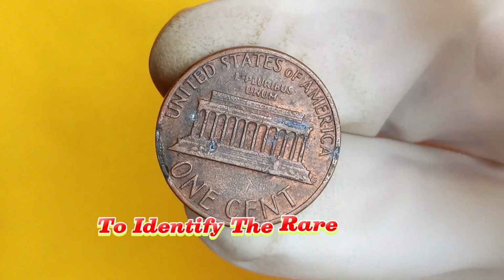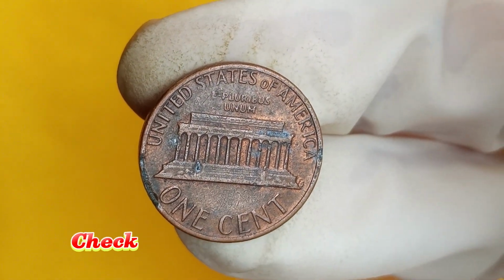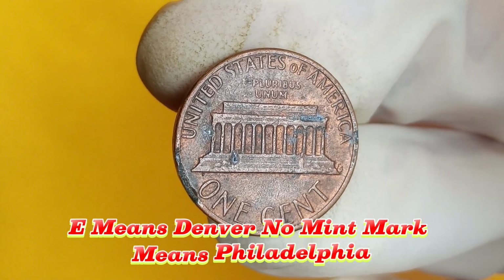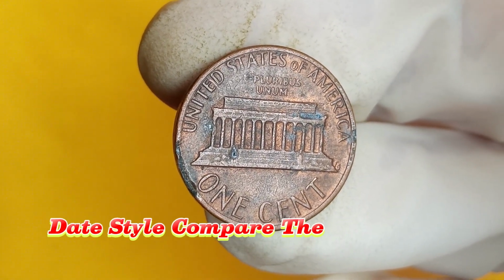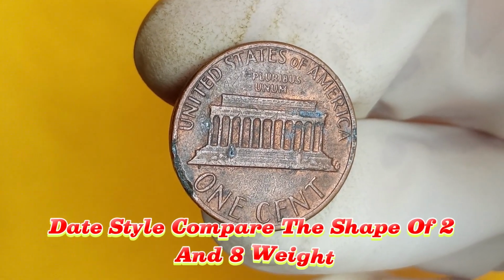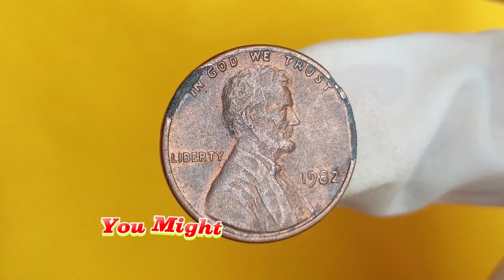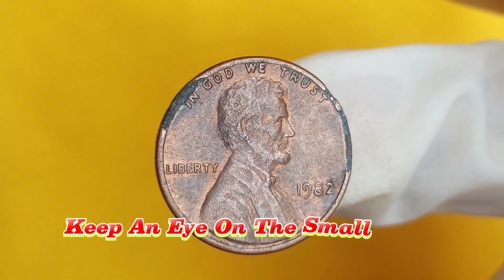How to spot the rare ones? To identify the rare 1982 varieties, check three things. Mint mark: D means Denver, no mint mark means Philadelphia. Date style: compare the shape of 2 and 8. Weight: use a digital scale. If it's around 3.1 g, you might have a copper treasure. Keep an eye on the small date style.